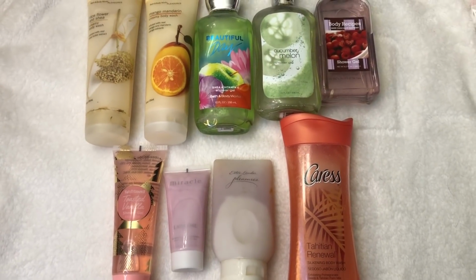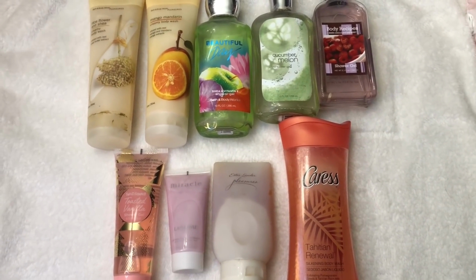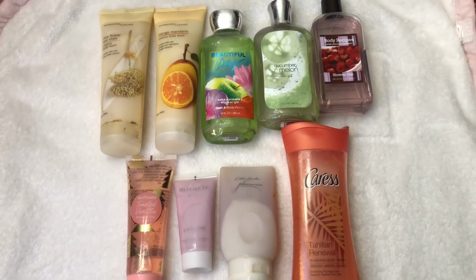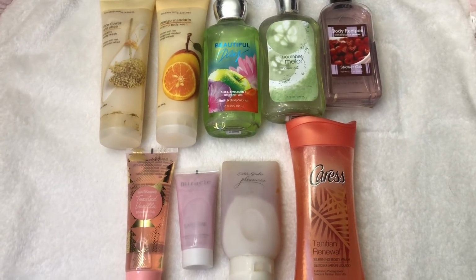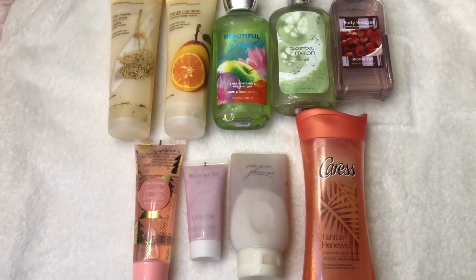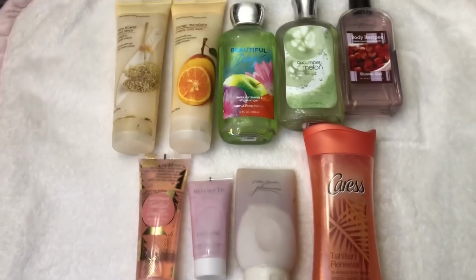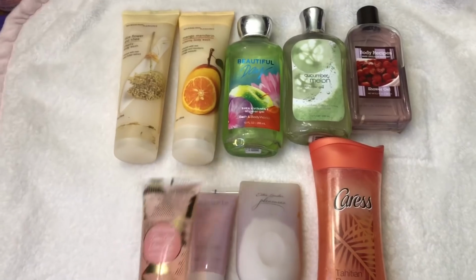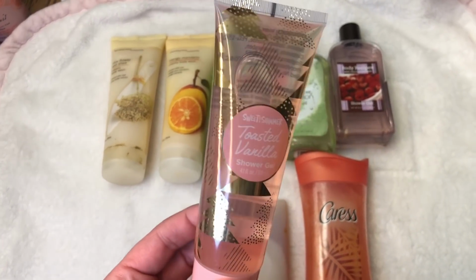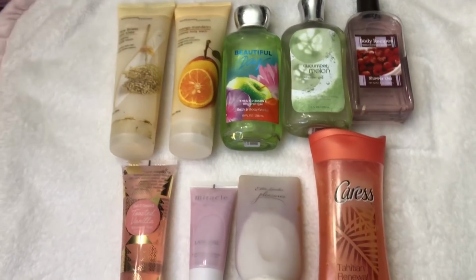Hi guys, it is inventory time and we are starting off with body washes. I am down to just 9. These are the remaining body washes in my stash. At this time last year, I had 13 left. I used up 5 body washes and 1 came in. This guy right here is the new one. I received this as PR from Groovy Beauty. And I did not buy any new body washes.